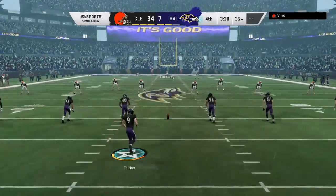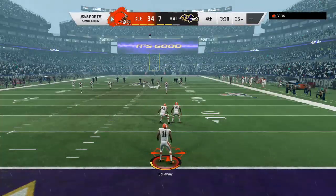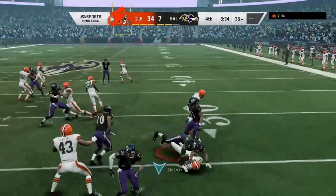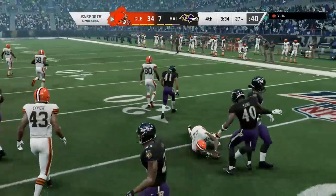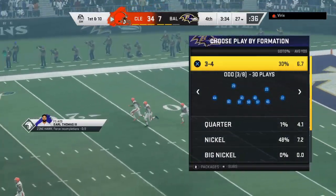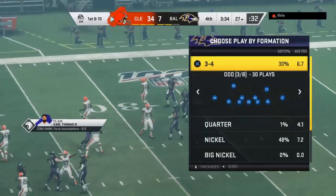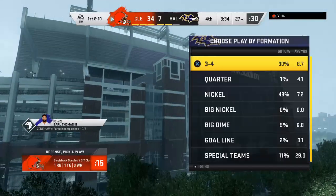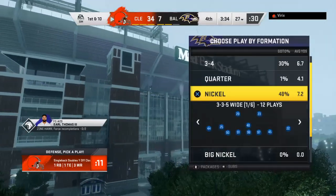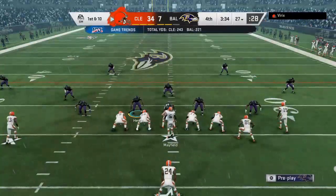Tucker now to kick it away following the touchdown. This is taken at the 3. Then he'll take this across the 25, a couple extra yards up to the 27-yard line. First and 10 at their own 27-yard line. The Browns drive about to get started.